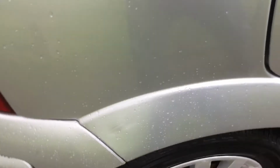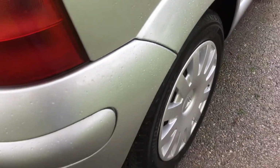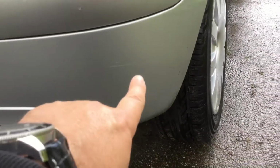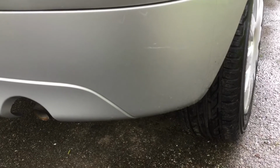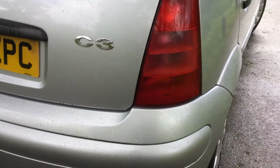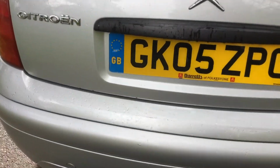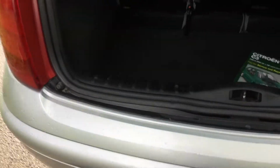Okay. So as I mentioned, there's a couple of little scuffs here. Looks like they've been touched up or painted at some sort of stage. Then you're going to have a couple of little marks along there. Now it may sound like I'm just pointing everything out. I do point everything out. Hence I've mentioned, please don't expect a brand new car when you do turn up to have a look at it. Okay. So, boot, all looks really good.